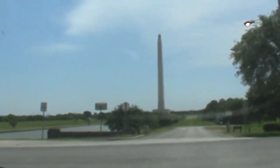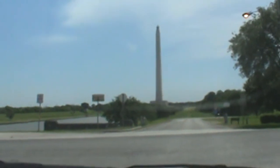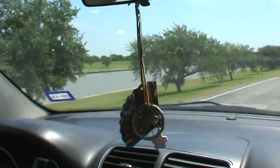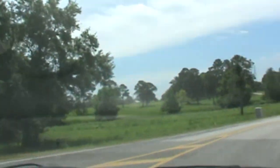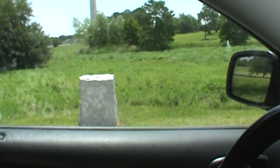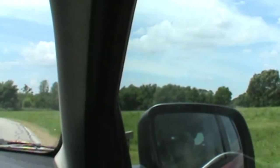Now we're going to drive across the street and go to the San Jacinto Monument. Nice big, what do they call it, a reflection pond? Reflection pond out in front. Get a better shot of it when we get out there. Campsite boulders are all over the place. Cavalry skirmish the day before the battle on the way to the monument.